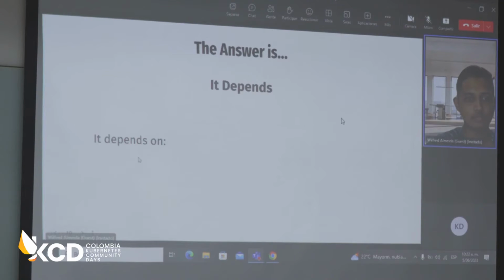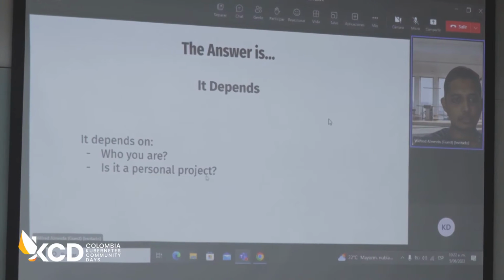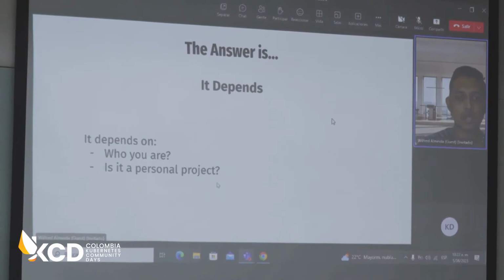It depends on various factors. It depends on who you are. Are you a small business owner? Are you an experienced person? Are you a student? Based on your capabilities and the position you are in, and then, is it a personal project? If it is a personal project, I'm starting a new side hustle, and I need it fast in the market to test the viability of the idea, then I wouldn't bother with the VM and software. I just need it deployed somewhere. In this case, going with the public service would make much more sense.